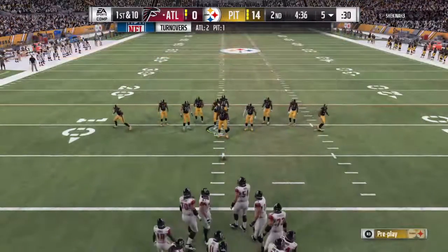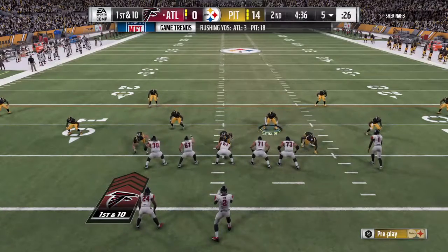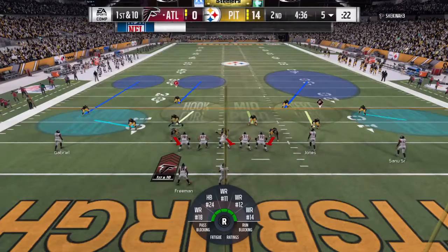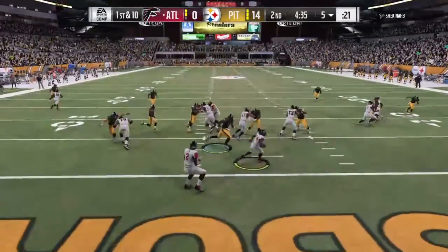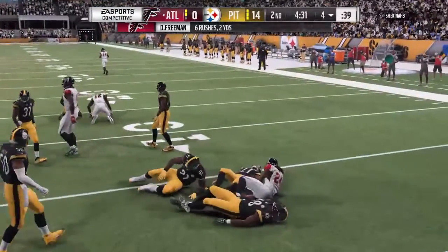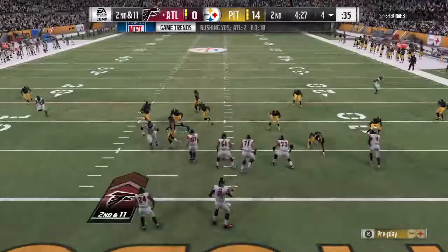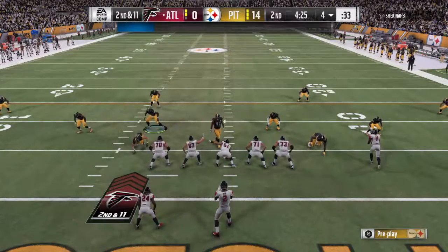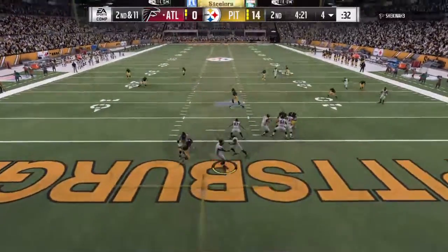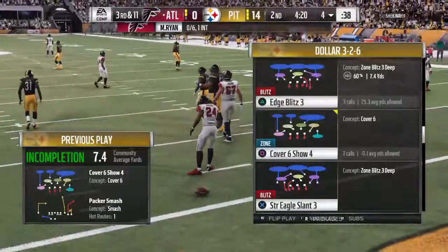And tough starting field position here. The drive will start with a carry by Devontae Freeman. And he'll go down for a loss inside his own 5 at the 4. He'll wind up losing a yard on the play, and that'll bring up a 2nd and 11. Out of the gun, it's Ryan. And it's incomplete.